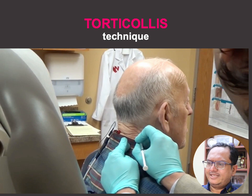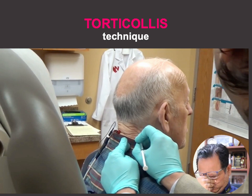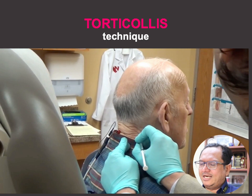Okay, here is the injection technique. Let's play the video. So I'm injecting the splenius capitis. I'm going lateral to the trapezius edge. So the first muscle I should hear should be splenius. I will give a little bit of injection there, and then splenius. I may go deeper and then we'll go to semispinalis.